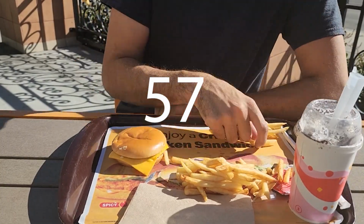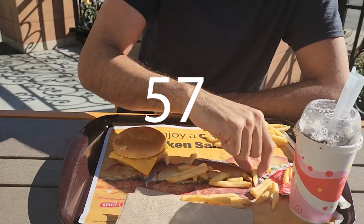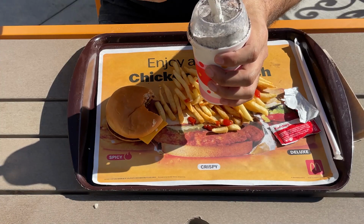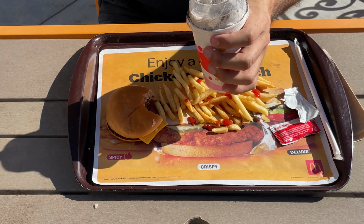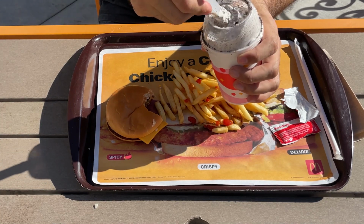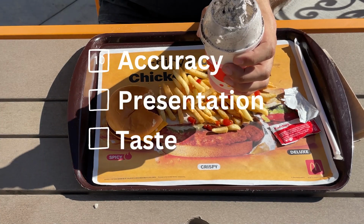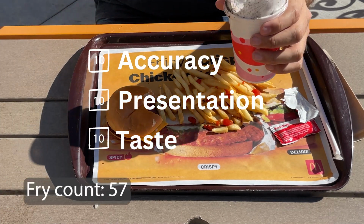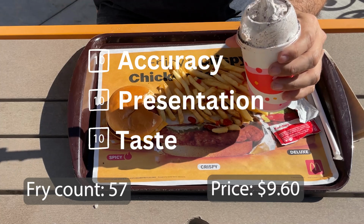I counted a total of 57 fries, which is a pretty good amount compared to the others. The burger tasted just as good as the other ones, and so did the fries. The McFlurry was perfectly mixed and also tasted just like the other places. Overall, great location. For the final ratings, accuracy, 10 out of 10. Presentation, 10 out of 10. Taste, 10 out of 10. Fry count, 57. Price, $9.60.